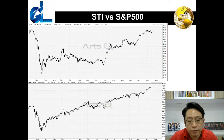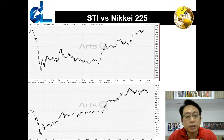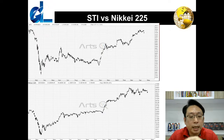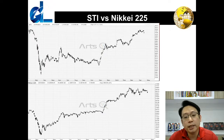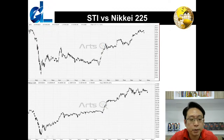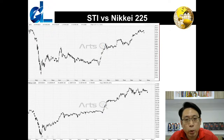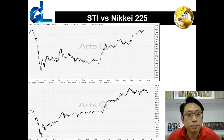But let us take a look at other indices all over the world. This is a comparison chart between our Singapore STI and the Nikkei 225. Nikkei 225 represents the Japan index. On the top is the STI chart, and at the bottom is the Nikkei chart. Similarly, you can see that STI crashed in February, and Nikkei also crashed, right? It reached the bottom exactly on the same day, on the 23rd of March, somewhere around 16,000 points, following which it climbed into a bull market cycle, and today you're looking at around 31,000 points.